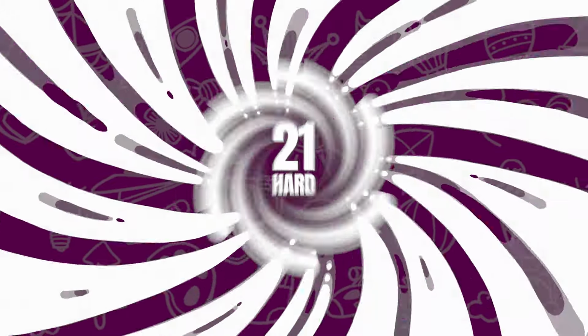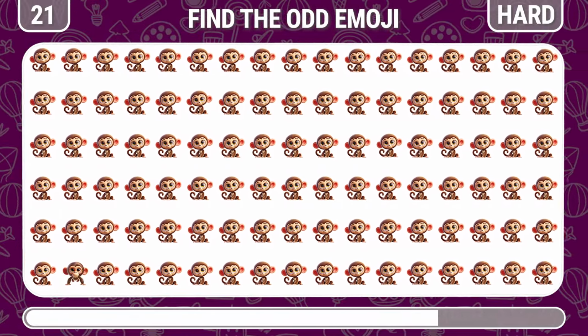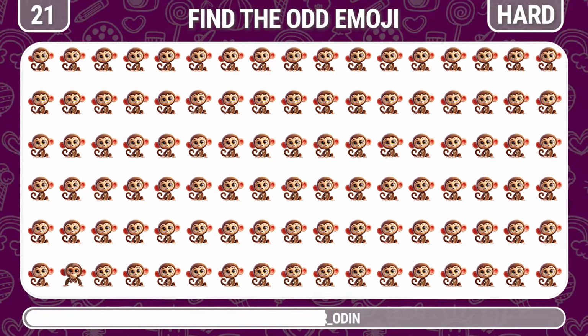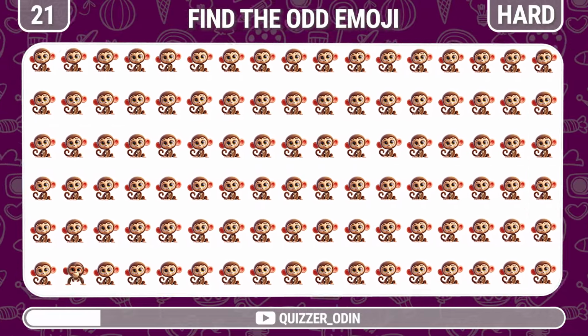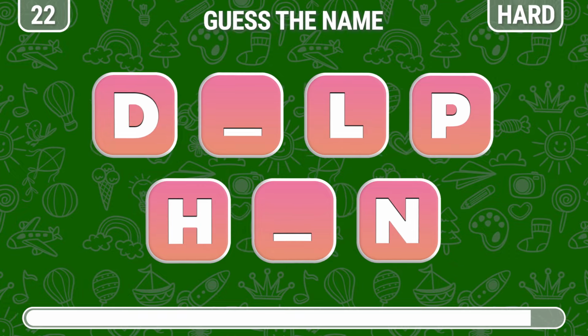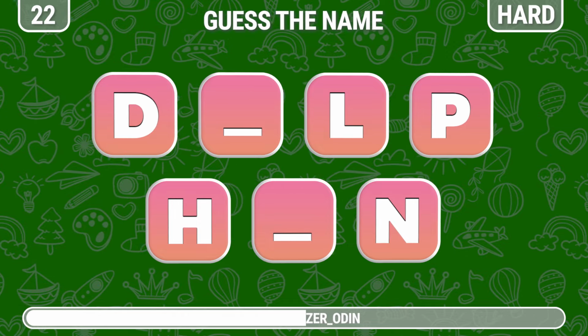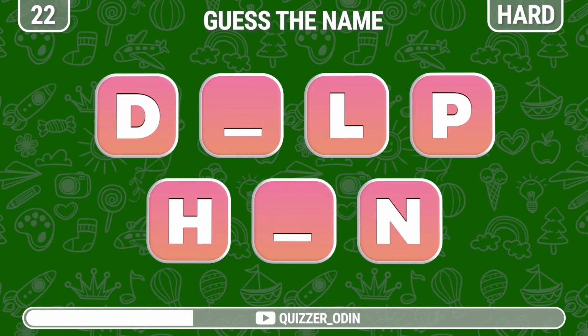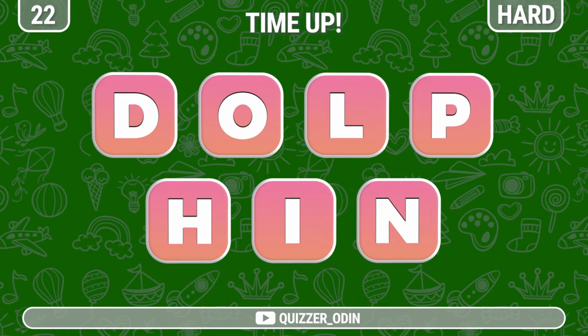Round 21. Time to find the unique monkey emoji. Fantastic, here it is. Round 22. Can you pass this challenge? What is the name of this animal? Dolphin, they are really clever.